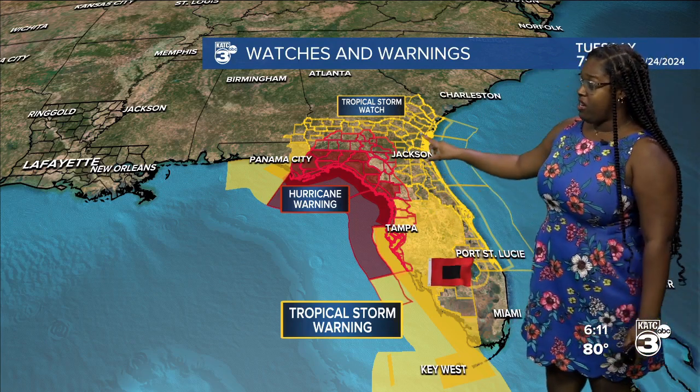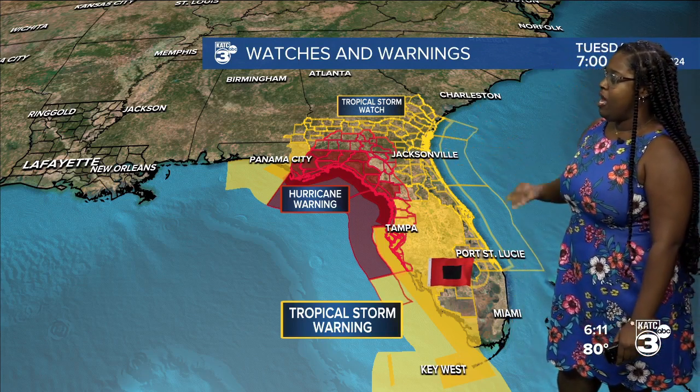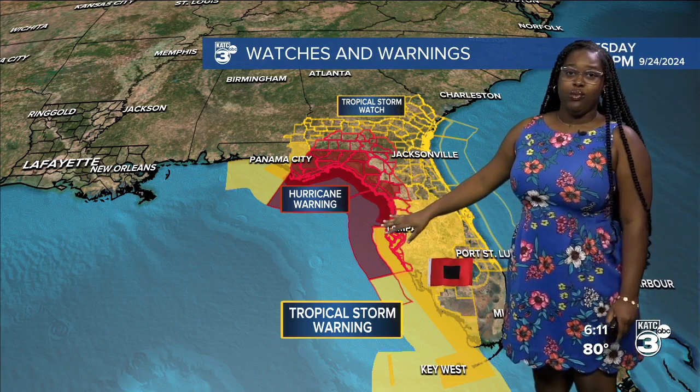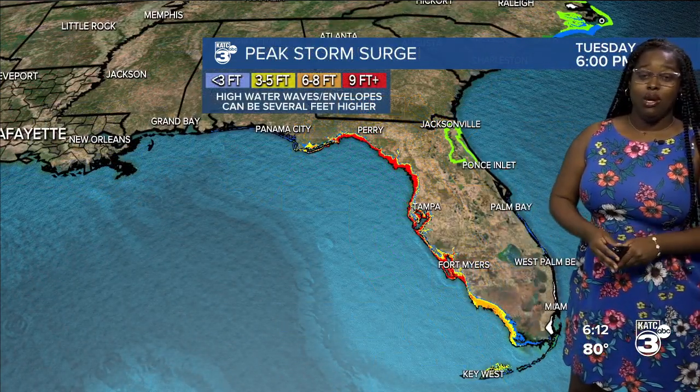Now it does still hold some power there, dropping down to at least a tropical storm as it moves further inland. So winds and heavy rainfall will be a big issue for the Southeast, especially for Georgia and South Carolina for the end of this week. And there are multiple tropical storm watches and warnings for most of Florida, even as far north into Georgia. I won't be surprised if South Carolina gets in on a few tropical storm watches as well once Helene moves further into the Gulf.